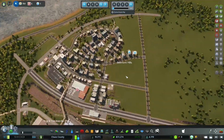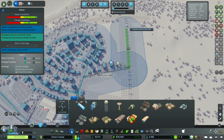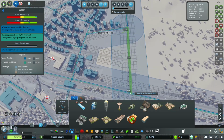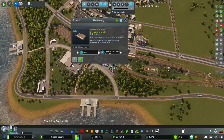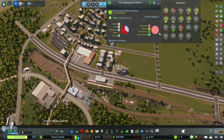Got a little area here that's not got water connectivity. So let's just connect all of that up. We'll tie that together. So I haven't opened up all the fish stuff yet, and I haven't opened up this guy, which we can still do. Commercial goods is being produced over here, and then the commercial goods is moved elsewhere.